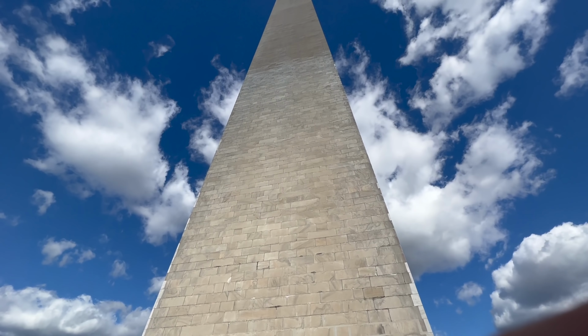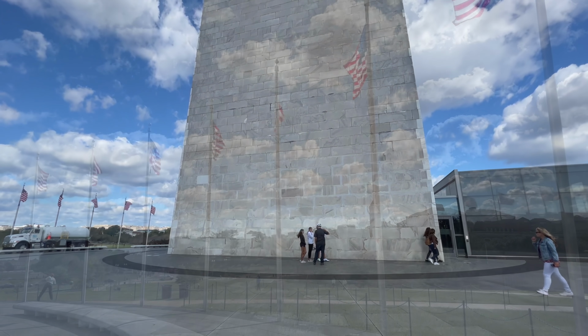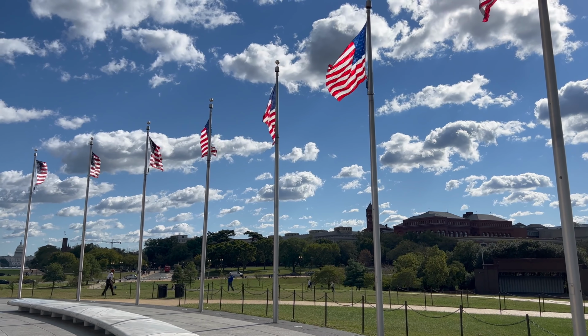I got an idea. So I thought about going up here today, but need to get tickets a day in advance. Oh well, let's just explore. It is pretty windy today. So the Secret Service just had to take down the tent. It's so windy right now, the tent was about to blow away.